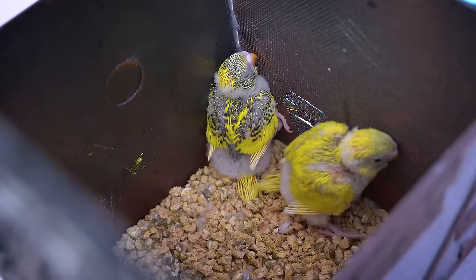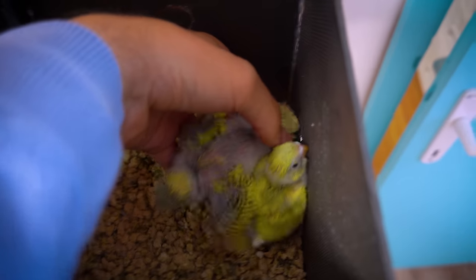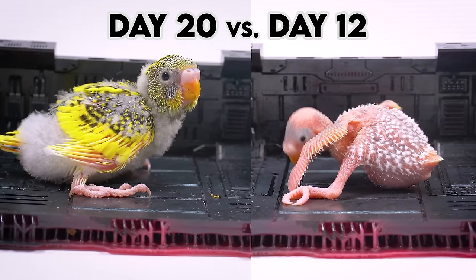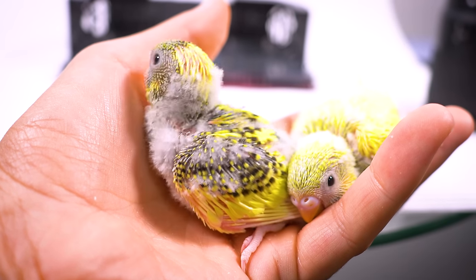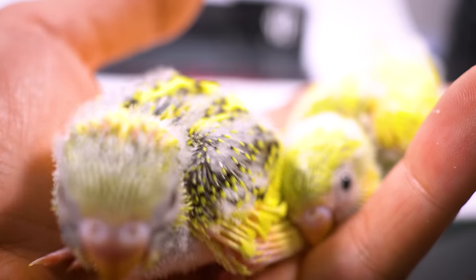On day 20 since hatching, the baby budgies are standing, attentively listening to their surroundings. Now, this is the difference between a 20-day-old chick and a 12-day-old chick. Their feathers have grown beautifully. It's the perfect time to take over feeding the chicks from their parents and start the process of hand taming these budgies. They absolutely love the baby bird feeding formula.